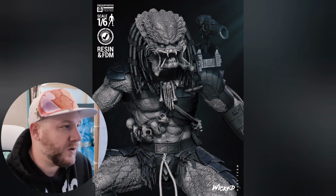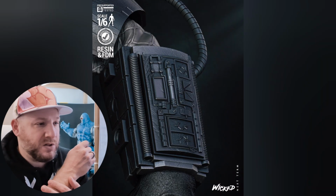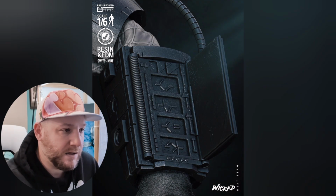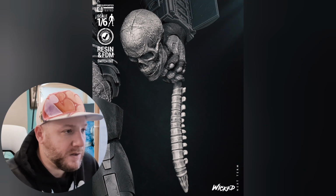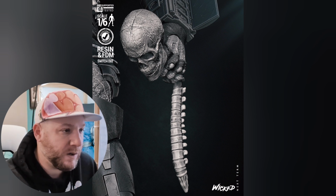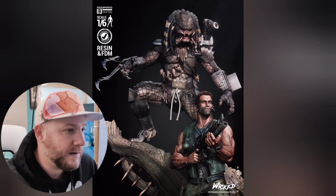So again, scrolling through these photos. Here's an up-close look at that detonator he uses in the movie where it opens up and he blows up everything. So that looks really good with all the little details and the metal spring. Here's a look at, these are all the grayscale renders. So here's a look at him holding the skull with the spine ripped out, one of his trophies. So that looks really nicely sculpted.